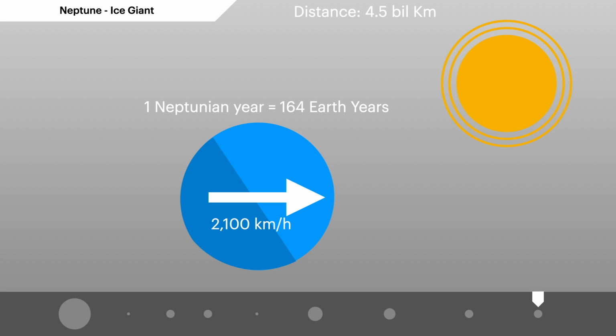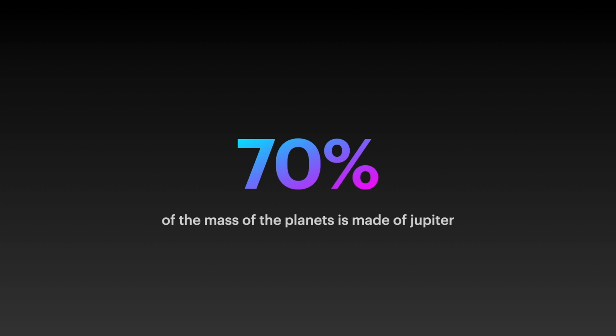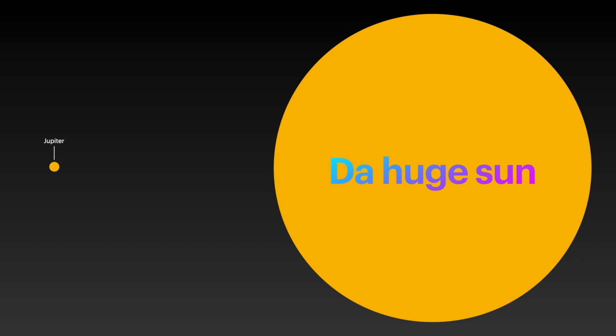Also, if you look at the sizes, the differences become even more clear, and I've labeled them. Mercury, Venus, Earth, Mars, Jupiter, Saturn, Uranus, Neptune. So 70% of all the mass of the planets is made of Jupiter. But it's no competition to the huge sun. And Jupiter's right there. I spelled it wrong.